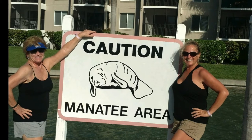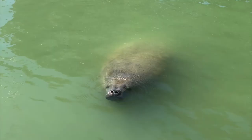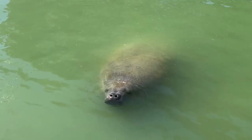Our dock space was home to many manatees, which we enjoyed watching play in the marina. These creatures are very curious and without a care in the world. They always draw a crowd.